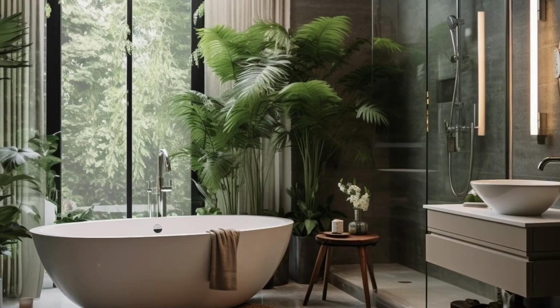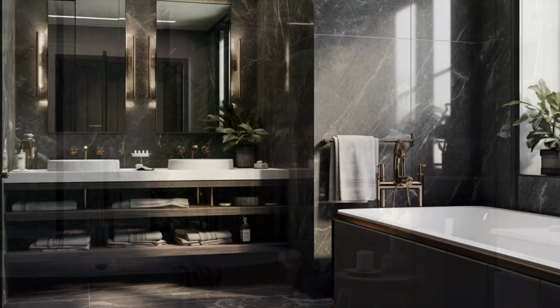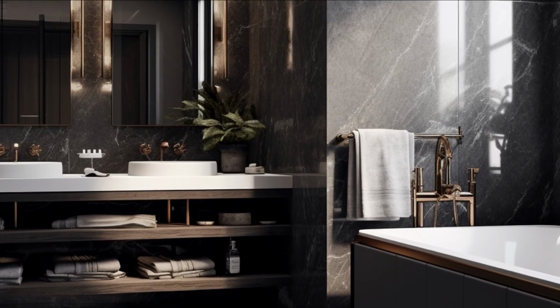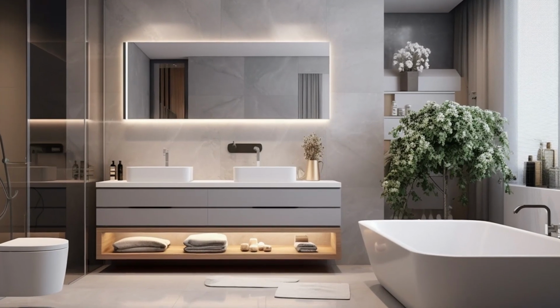Space-saving storage solutions. Discover clever storage hacks to keep your bathroom organized and clutter-free. From floating shelves to over-the-toilet storage units, we'll show you how to maximize every inch of space.